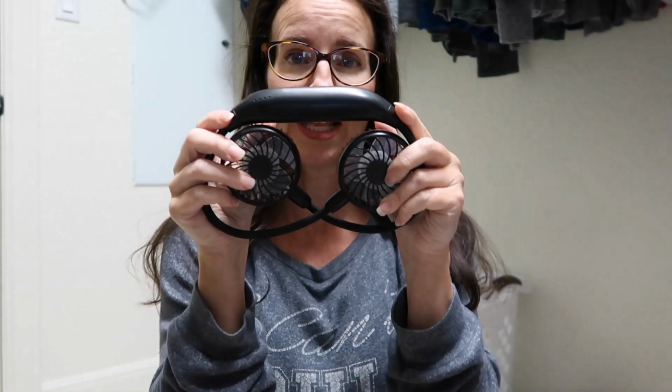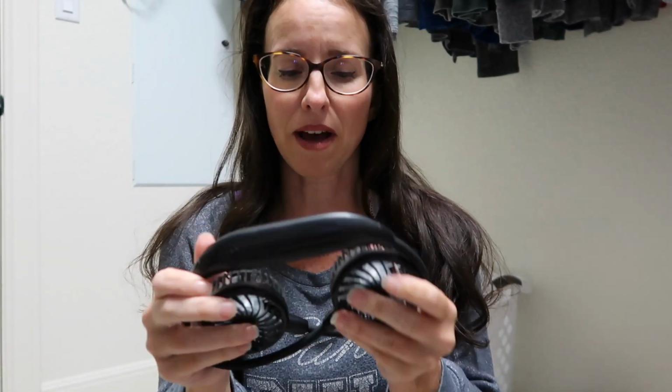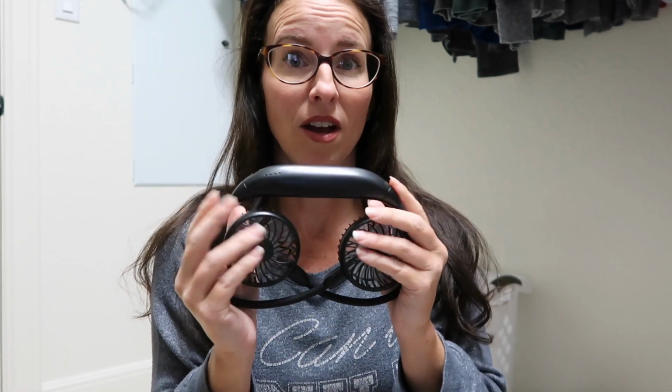Oh, 2 more. The other nice thing with these is they're USB charged, so you don't have to worry about batteries. And they collapse really small. So in your backpack, they're not clunky, and I'm not worried about them. These were, I think, like 20 bucks on Amazon. So I'm really excited about these. I think these are going to work great.